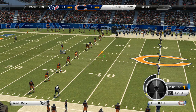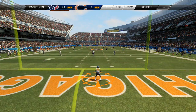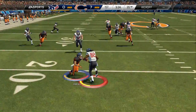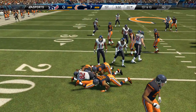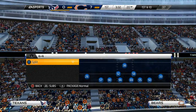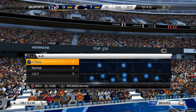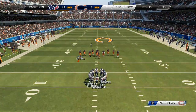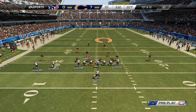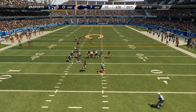Bears ready to kick the football. And they crash into an empty yard at the 20-yard line. In the slot. First and 10.